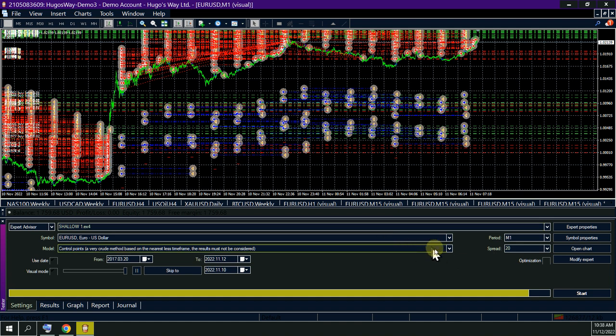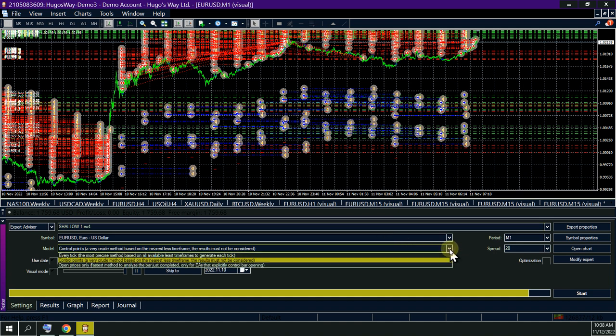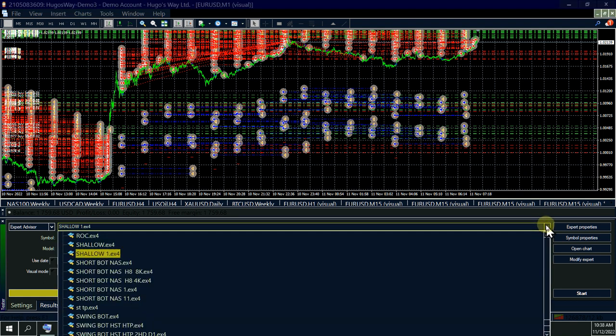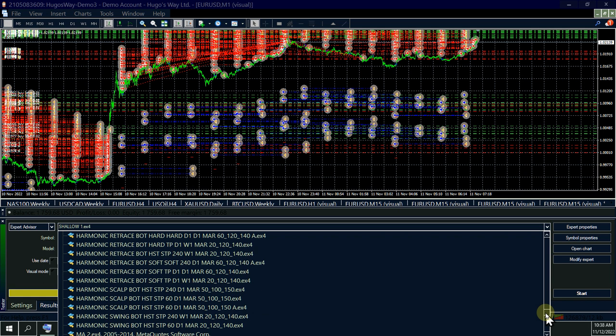Okay, we're going to go for the fastest open prices. Open prices only on the 5 minute chart. On the 15, let's use a different bot. Short bot, NASDAQ. So I was writing a NASDAQ bot, which is very difficult. My head exploded trying to do that. So I got brain damage trying to do that, so I stopped.